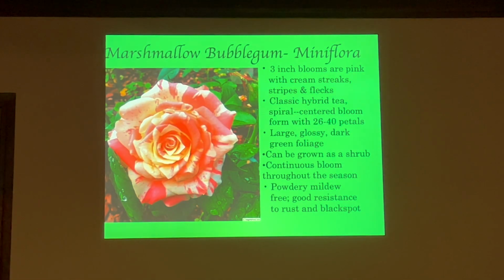Marshmallow Bubblegum. I know Mark was able to get this one for himself last year. They didn't have enough for us to buy for everybody else. So he suggested that this would be a good one to have because the color is just gorgeous. It's a mini flora, so it's probably about 18, 24 inches tall. And it has 3-inch blooms with pink with cream streaks, stripes, and flecks.